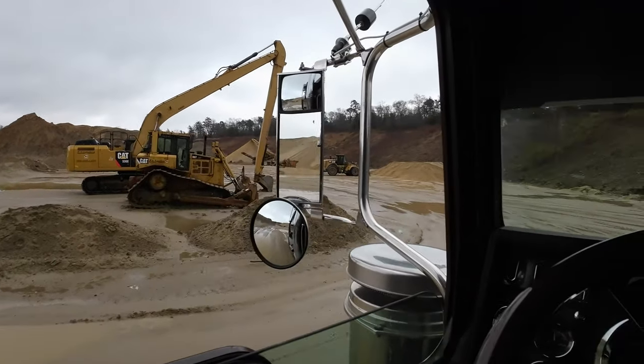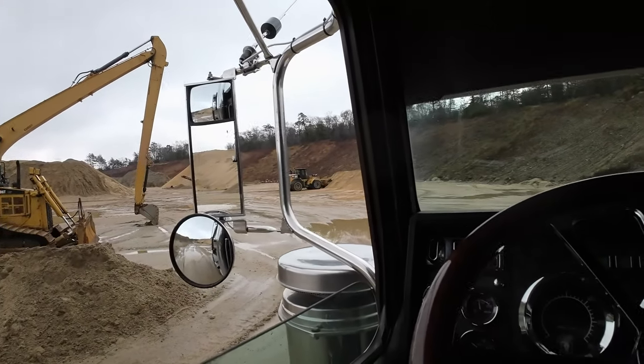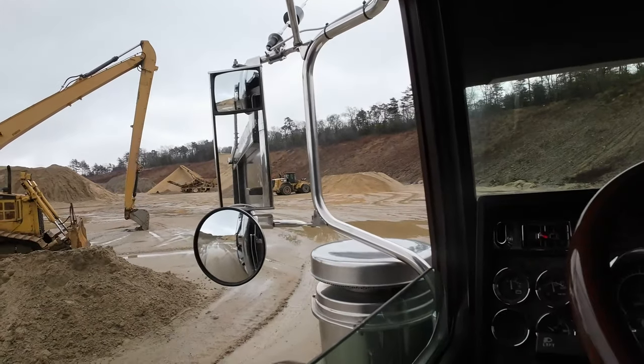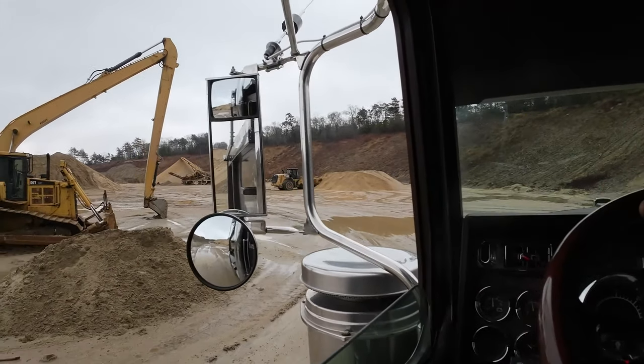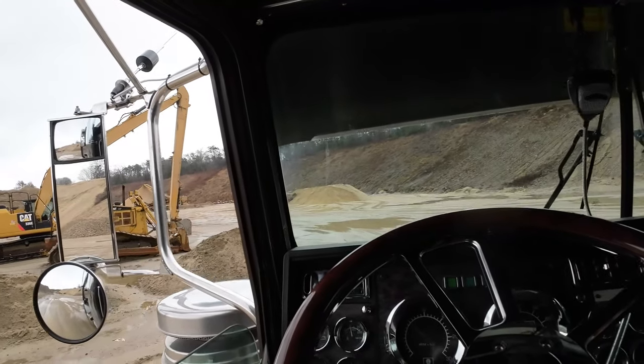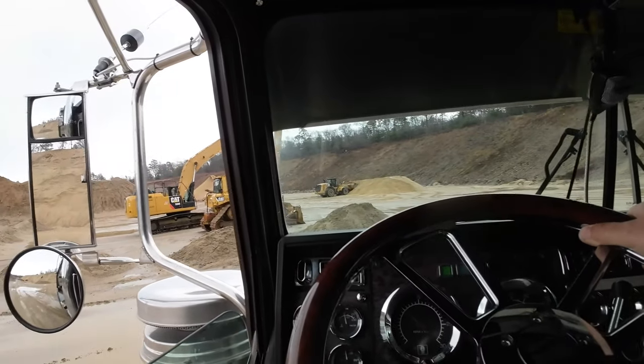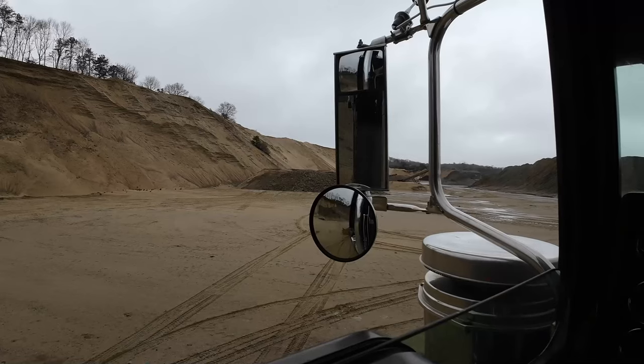They are screening that pile again for some reason. I don't know why. Must have got contaminated with something. Not environmentally unfriendly. I mean, if it's supposed to be screened sand and someone dumps a load of sand that has rocks in it, it's contaminated now with rocks.